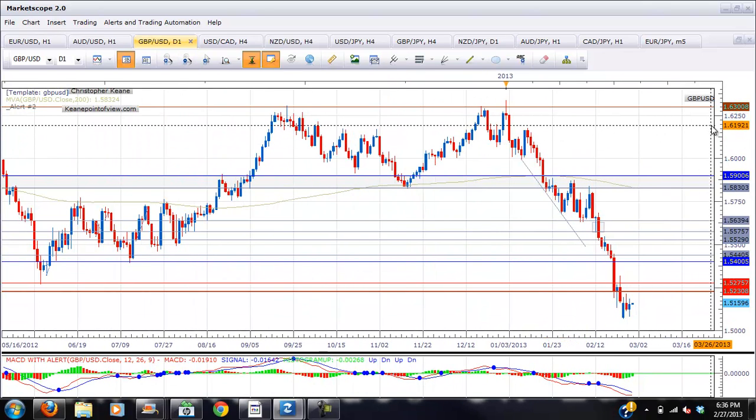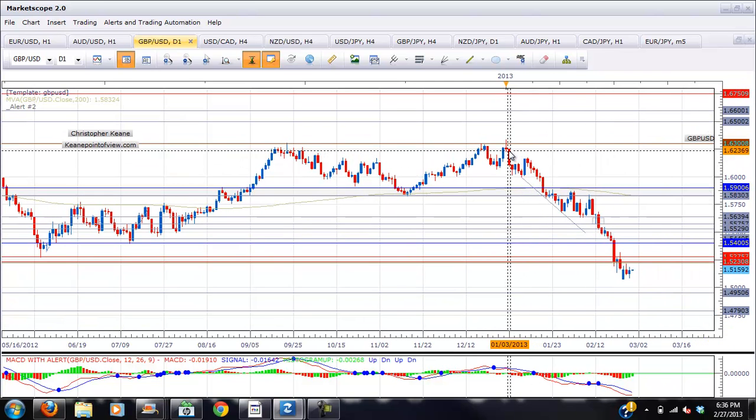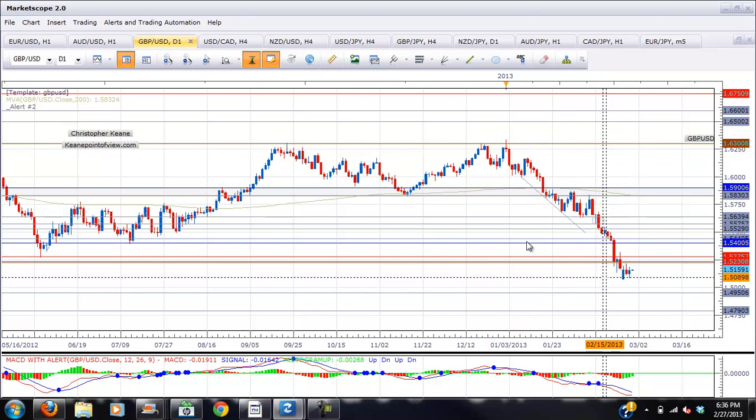I'm sure that's playing in the cards, but if we look at the Great Britain Pound USD, you can see that the pair since the beginning of January has moved down, and it's almost like clockwork that it moved down starting on the first day of January. Year to date, it's moved from 163 down to 151.92.